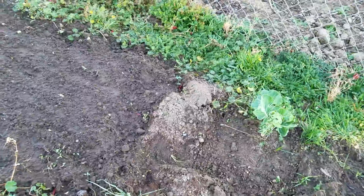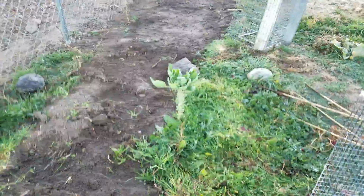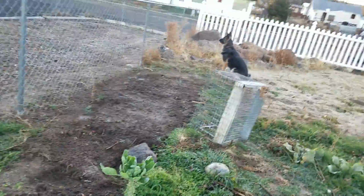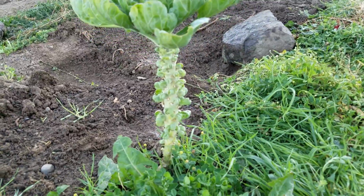The Brussels sprouts. My 2 Brussels sprouts. Yeah, that light is on, isn't it? No, it isn't on. That's just a bright picture, I guess. Anyway, there's our Brussels.